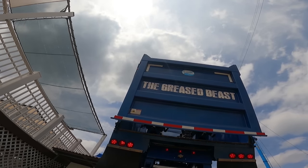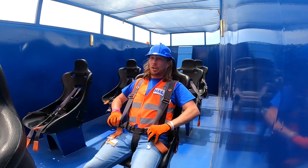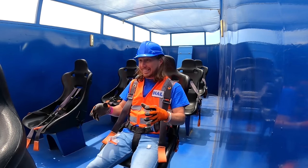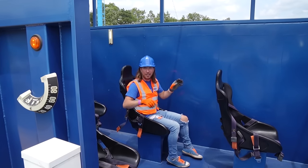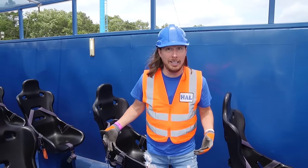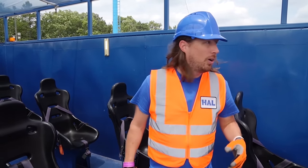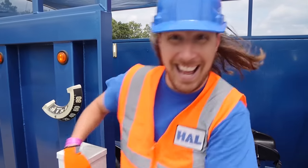That's amazing. Thank goodness for the harness, or we probably would have been like cargo and slid right on out. That was totally cool. Got to see what it was like to ride in the back of a dump truck. This is awesome. Now, on to something else. Let's go.